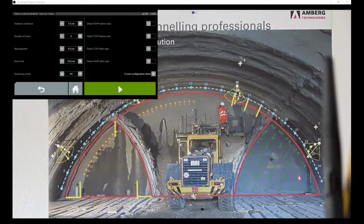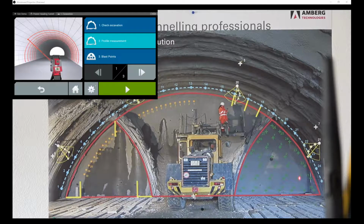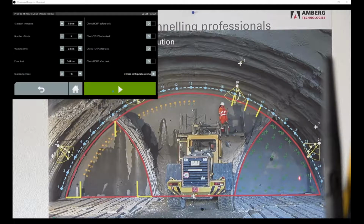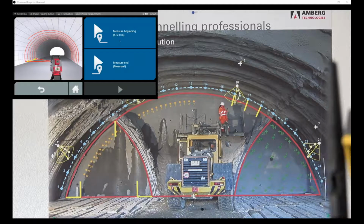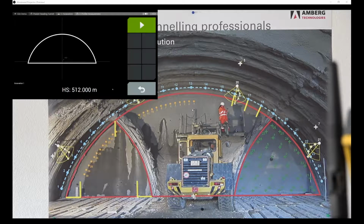I will make my limits a bit smaller here, so the total station needs to make some real effort. And start the task once more. I will again tell it the heading and the stationing interval where it should measure the profiles. And hopefully it works this time.